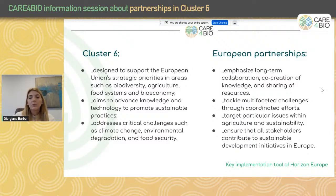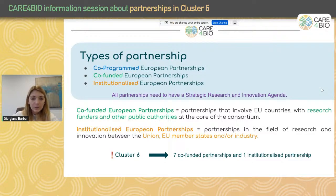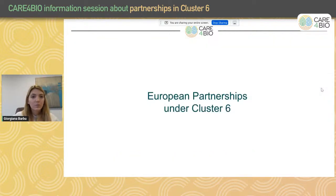And on the other hand, European partnerships emphasize long-term collaboration, co-creation of knowledge, and sharing resources, tackle multifaceted challenges through coordinated efforts, target particular issues within agriculture and sustainability, and also ensure that all stakeholders contribute to sustainable development initiatives in Europe. For Cluster 6, we have 7 co-funded partnerships and one institutionalized partnership. And I want to mention that all partnerships need to have a strategic research and innovation agenda, but I will give you more information later about this part.